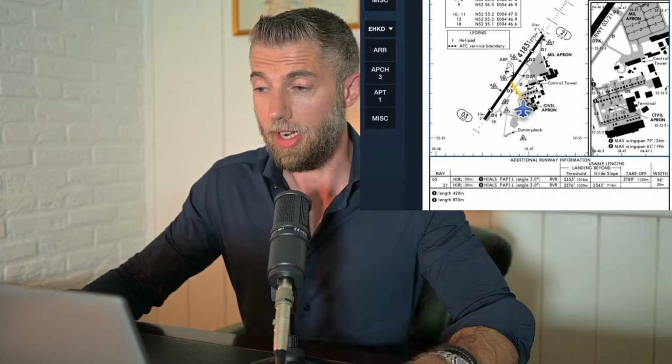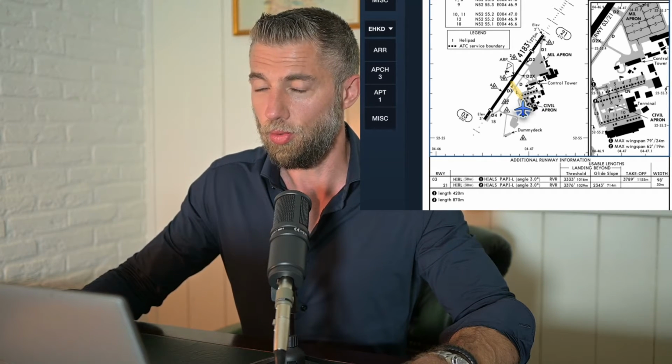Here we received our taxi clearance, which is Delta 3 for the runway 21. In this plate you see the routing, basically straight ahead from our parking position to Delta 3, holding point for the runway.